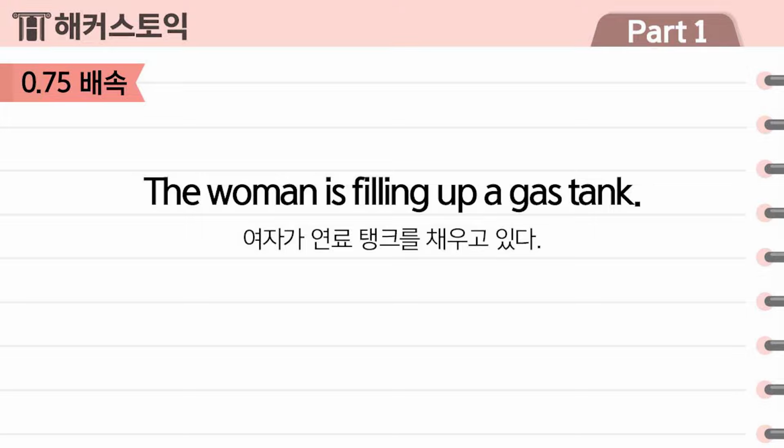The woman is filling up a gas tank. The woman is filling up a gas tank. The woman is filling up a gas tank.